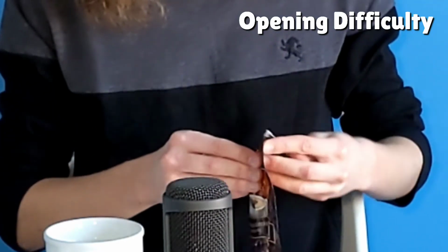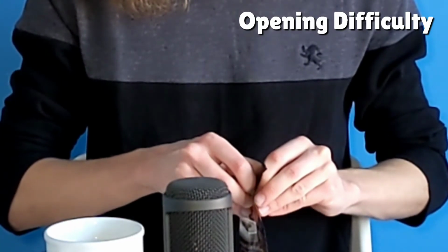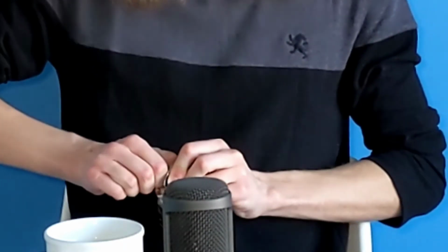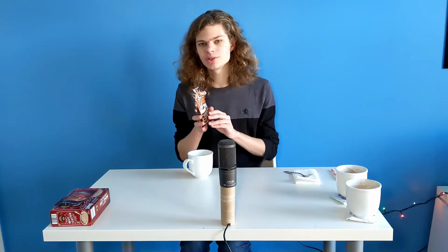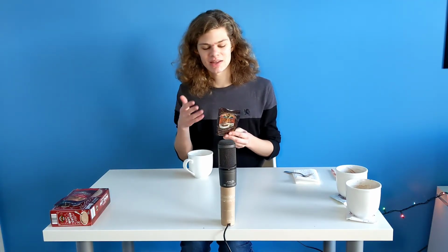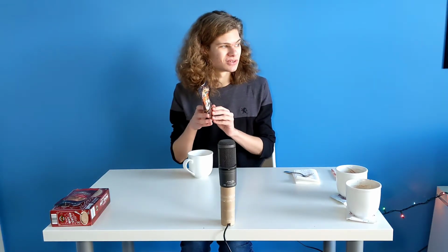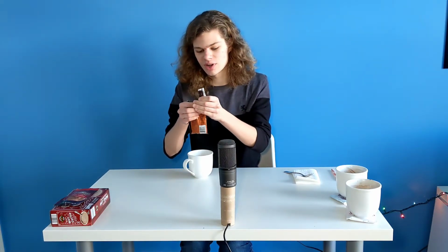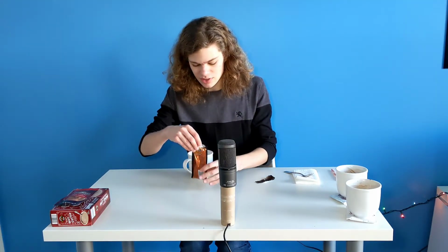Jeez, this one is hard to open. It's my least favorite packet of them all, because it's so hard to open. I understand that these are sold single, so you kind of have to protect them out of store, so I get that. But just beware. With this one, you most likely will have to use scissors or a knife or something to open it up. But I guess if you're just buying the single thing, that makes sense.